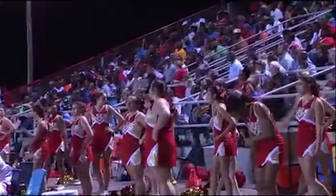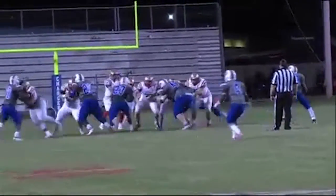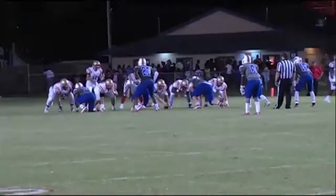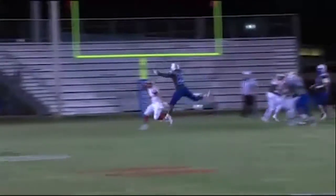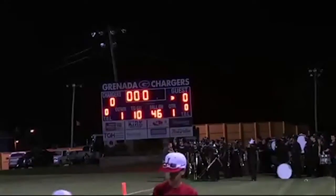Now, as I said, Lafayette went to Grenada, and it was a little bit of a slow first half, but here we see Lafayette QB Will Ard is faced with back-to-back sacks. Here's the second sack right here in the first half. And he's going back-to-back. Sacks. The Alabama fans know something about that.